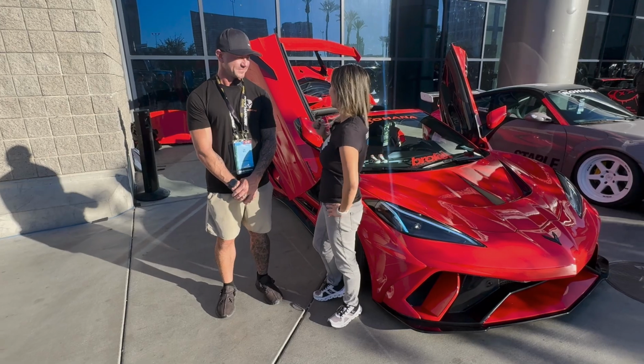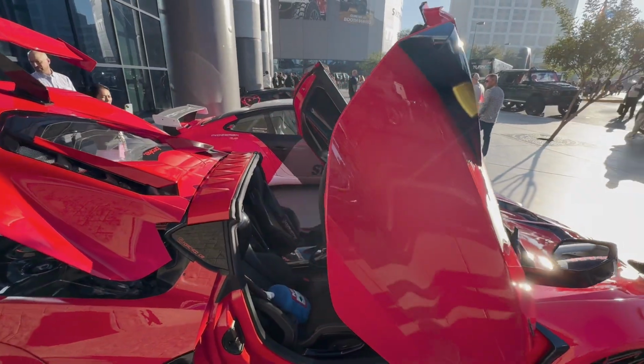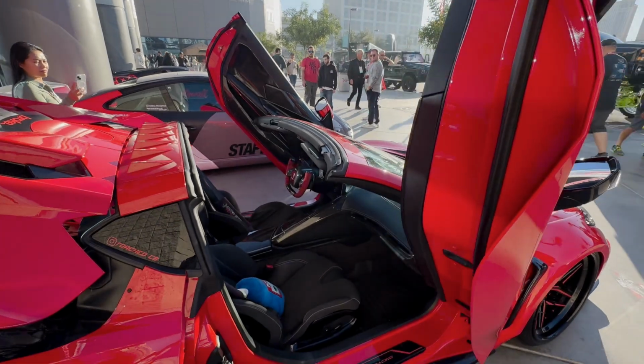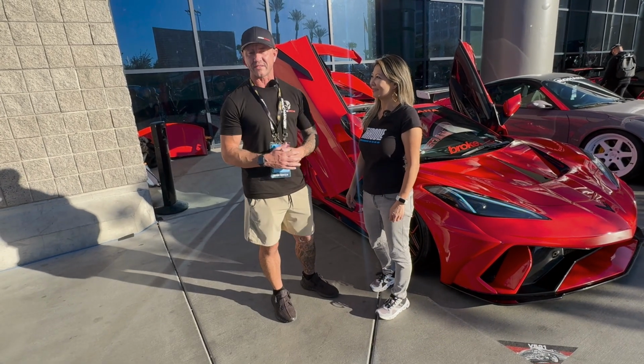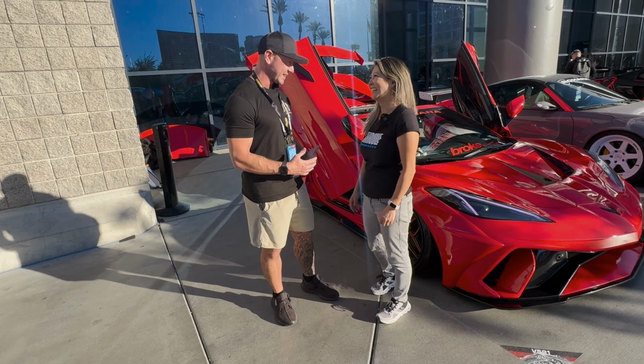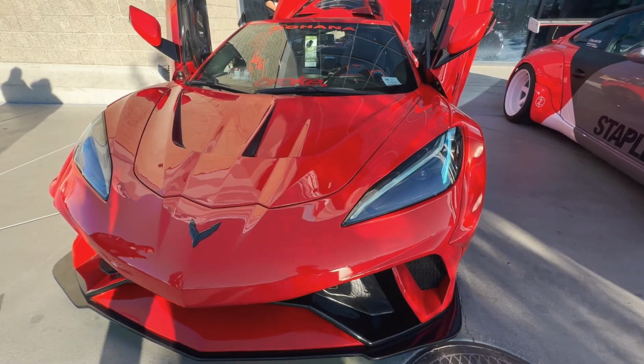So Joe, one of the things that caught my eye here is the Lambo doors. We know that that is not stock. So tell me about it. Why'd you do it? So this is my 2020 C8 Corvette. The very first modification I put on this car was the Lamborghini doors by Paragon Performance. They were the first one to come out with the doors, and I've actually had no issues whatsoever.